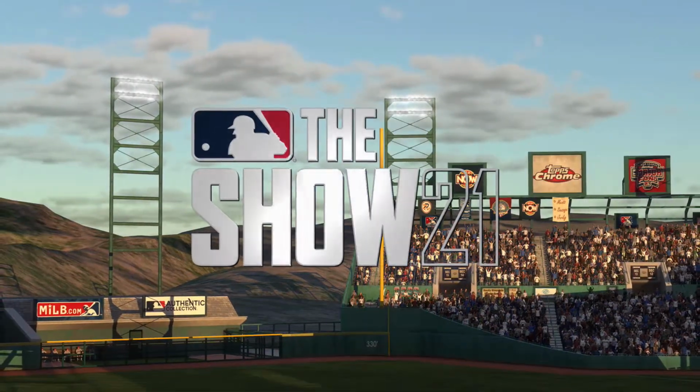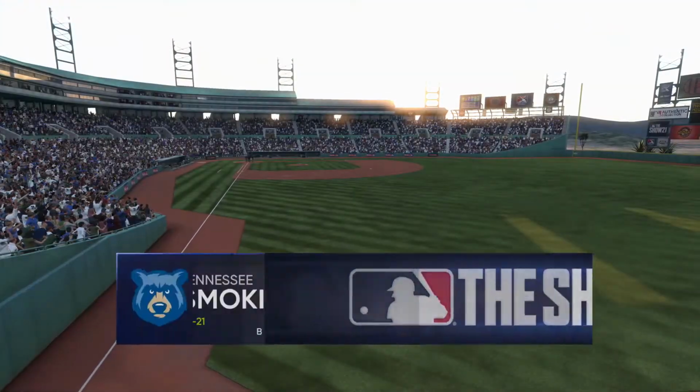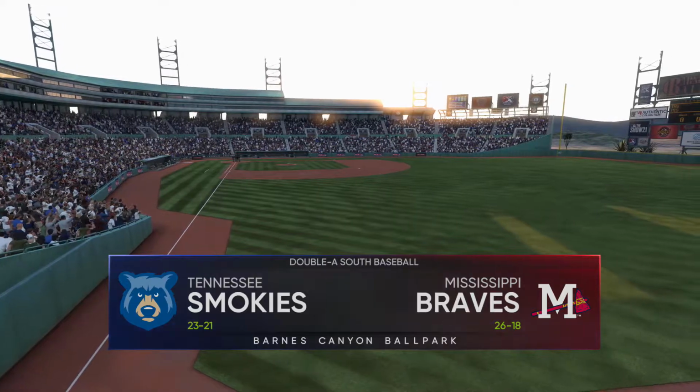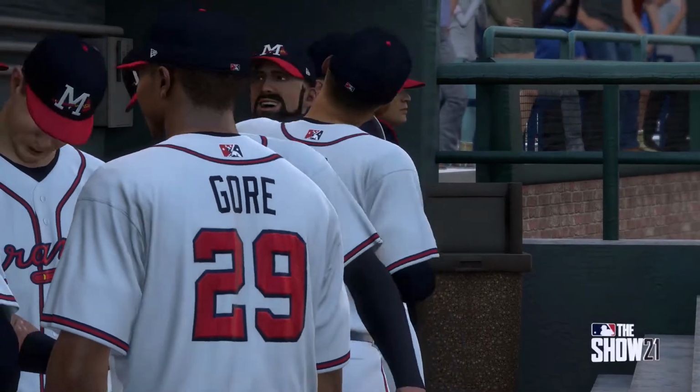League Baseball is live and on the air on the show. Tonight, the rubber match of this 3-game series between the Tennessee Smokies and the Mississippi Braves. It's baseball on the show, and it's coming up next.